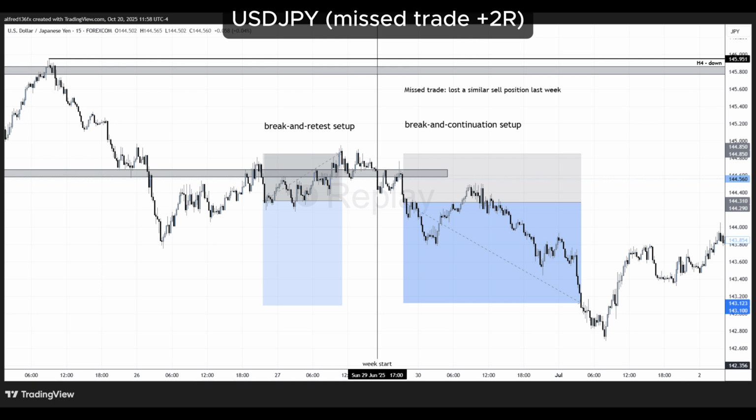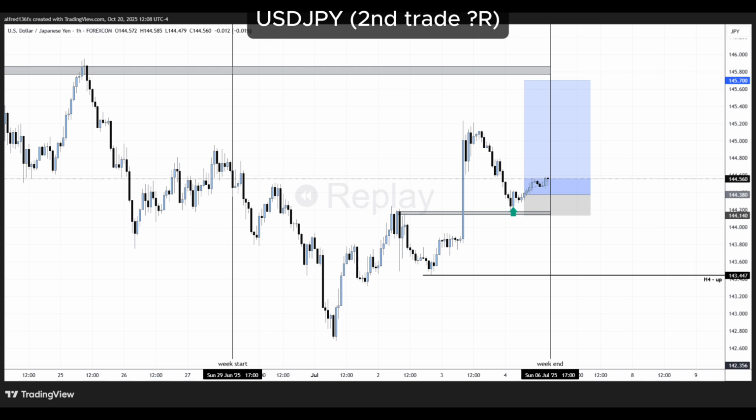Definitely a good lesson. On Friday, I took a break and retest buy. I got a better risk reward because I missed the original entry, the H1 bullish engulfing candle marked by the green arrow. Let's see how it plays out next week.